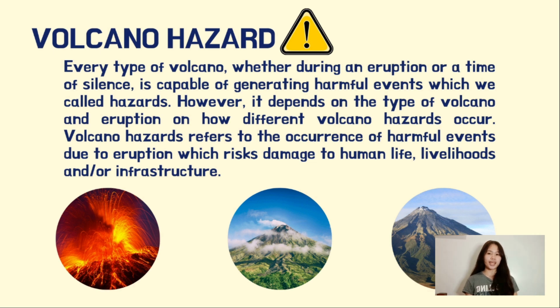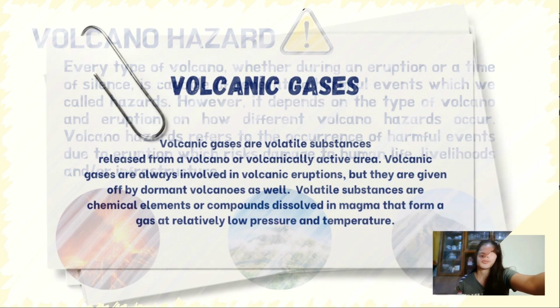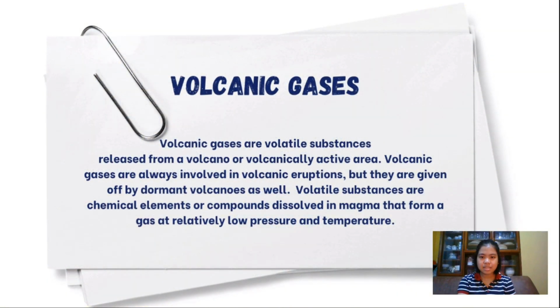Every type of volcano, whether during an eruption or a time of silence, is capable of generating harmful events which we call hazards. However, it depends on the type of volcano and eruption on how different volcano hazards occur. Volcano hazards refer to the occurrence of harmful events due to the eruption which risks damage to human life, livelihoods, and/or infrastructures. Now we will discuss volcanic gases.